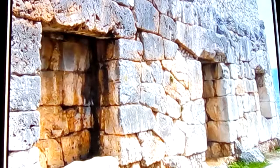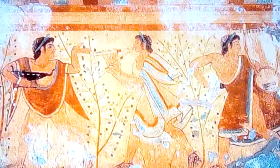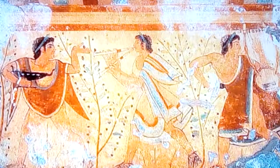But false doorway situations too. Where that second one there is actually a false doorway because it doesn't have the bottom. Well, they stole the rocks out of it. No, they didn't have the rocks there.